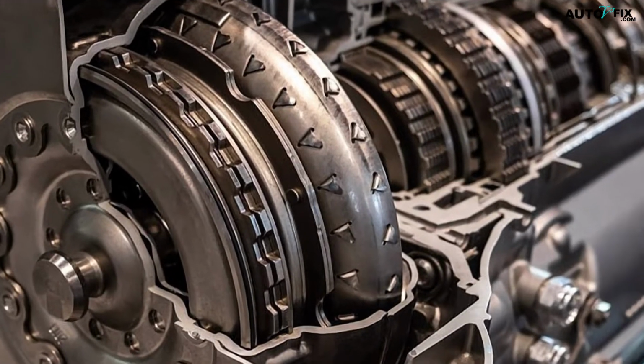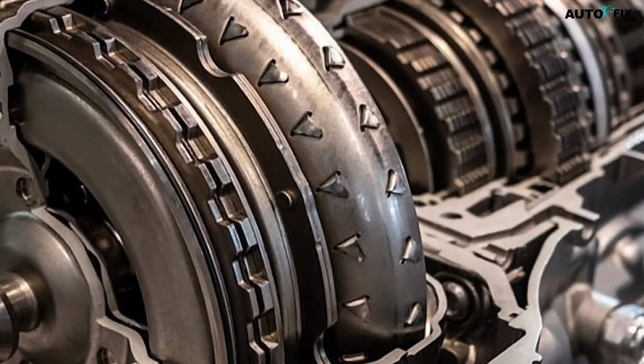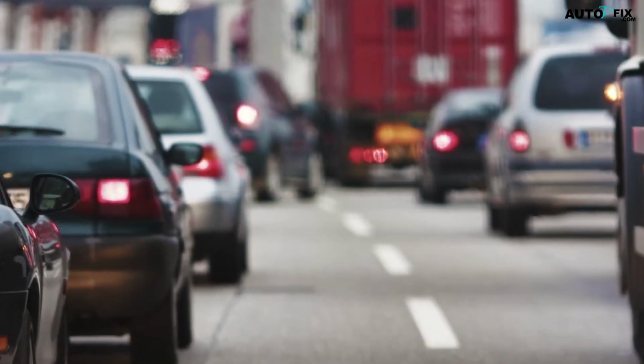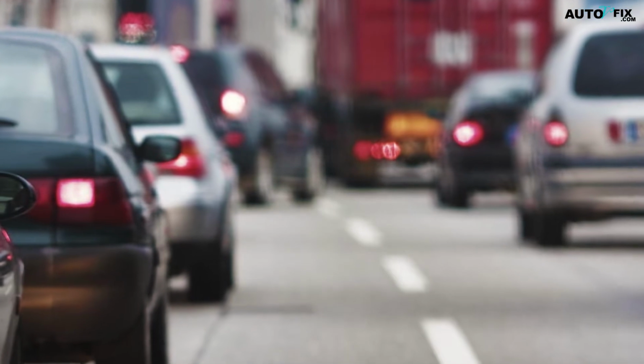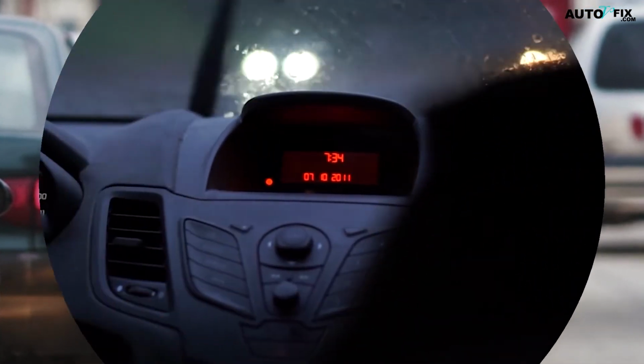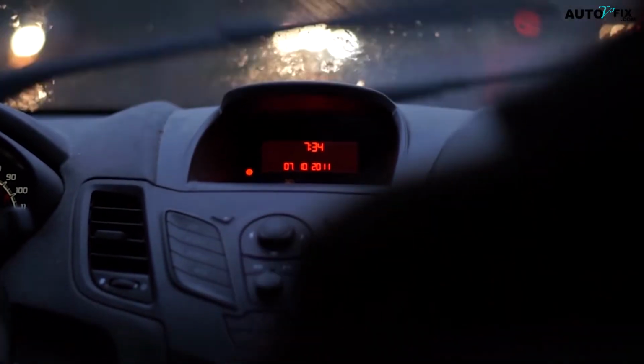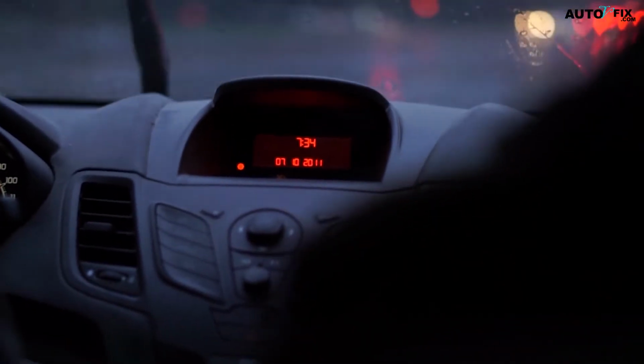That's why the message transmission over temp is more likely to pop up in a Jeep Cherokee with a manual transmission. If your Jeep has an automatic transmission, you might see the message if you're doing a lot of stop-and-go driving in hot weather. But as long as you're not driving too long in stop-and-go traffic, you shouldn't have to worry about your transmission overheating.